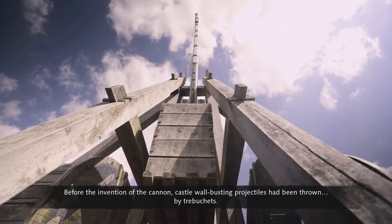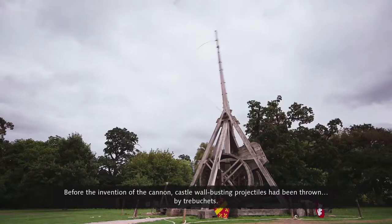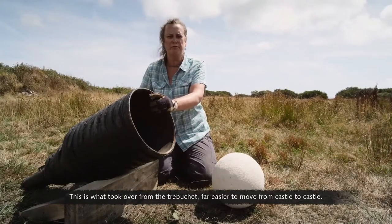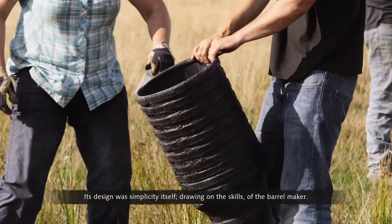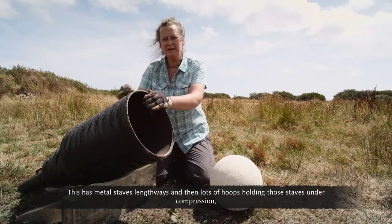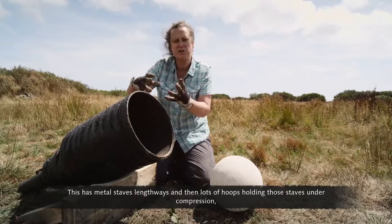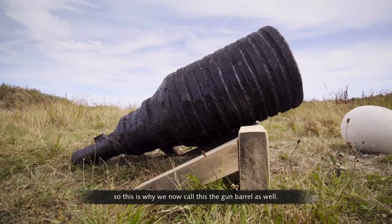Before the invention of the cannon, castle wall-busting projectiles had been thrown by trebuchets. This is what took over from the trebuchet. Far easier to move from castle to castle. Its design was simplicity itself, drawing on the skills of the barrel maker. This has metal staves lengthways and then lots of hoops holding those staves under compression. So this is why we now call this the gun barrel as well.